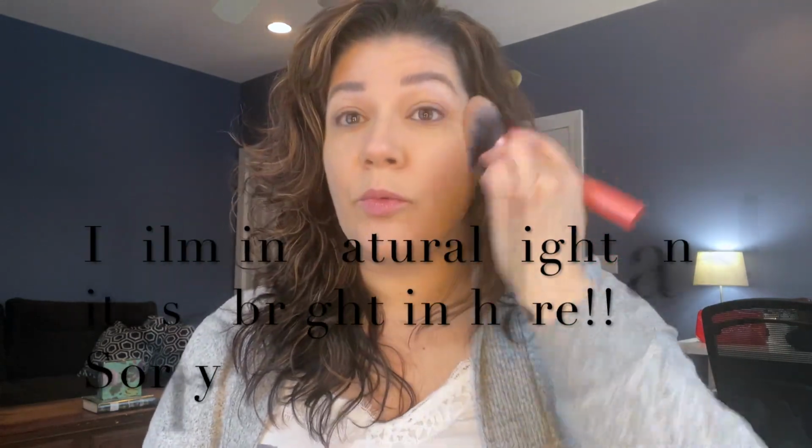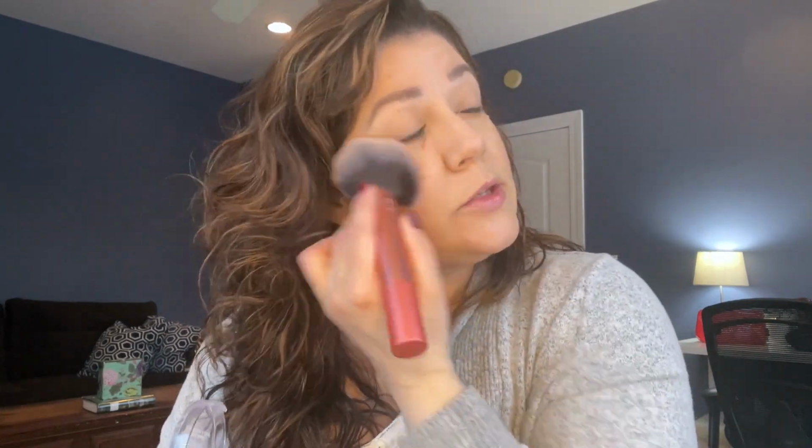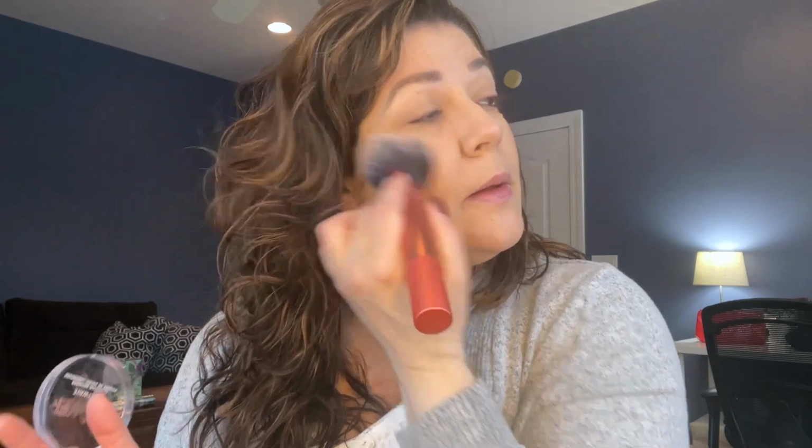What's cool about this is it reminds me of Dallas from Benefit. It has a little bit of that rosy tone that you could get away with just using this as your blush and bronzer. If you like a bronzer that has a little bit of rosiness, which I do, I just really have enjoyed this.